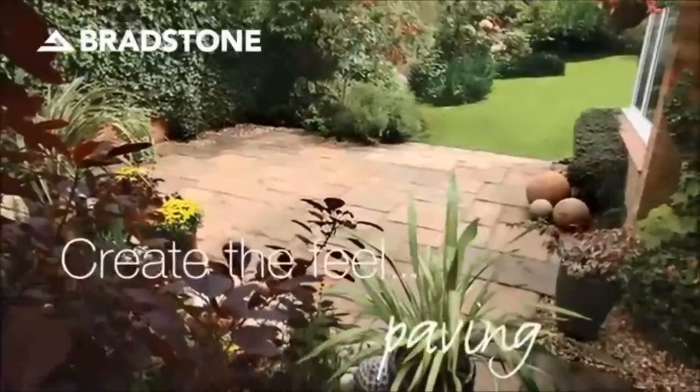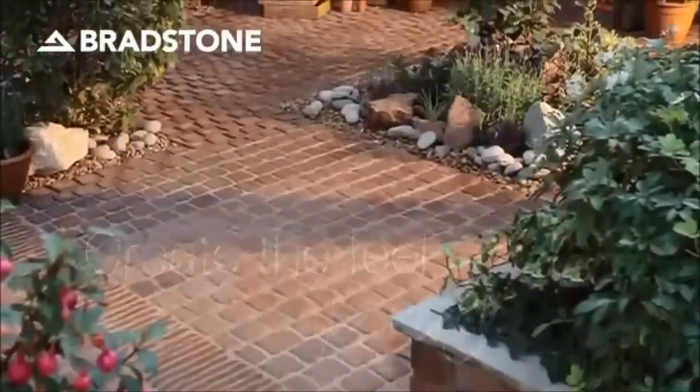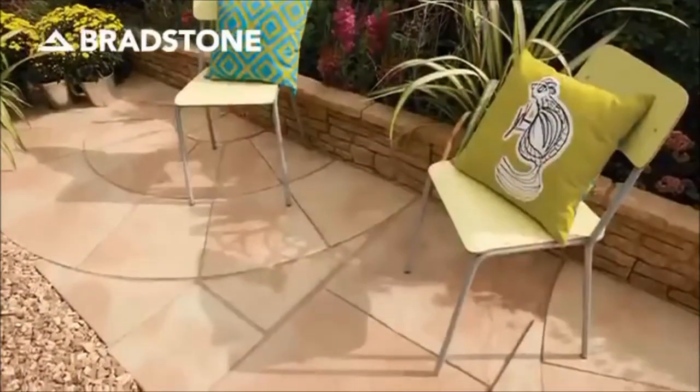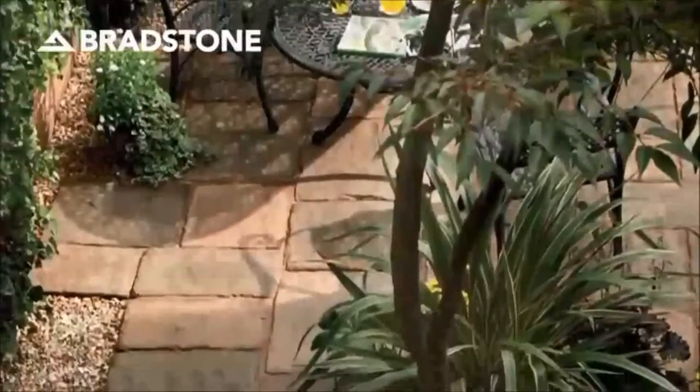Similarly, when it comes to paving for country house gardens, keep it informal and stay with the natural shades using buffs, browns and greys with hints of natural rivens and the weathered look. Bradstone's Old Riven, Old Town and Bamborough Mill paving are all ideal choices.